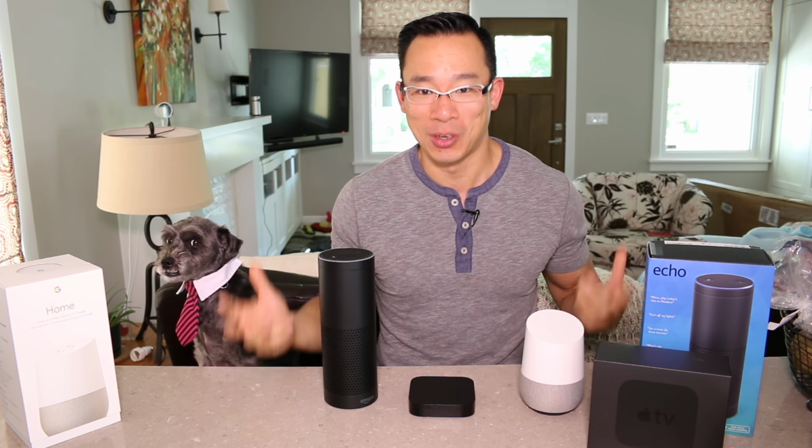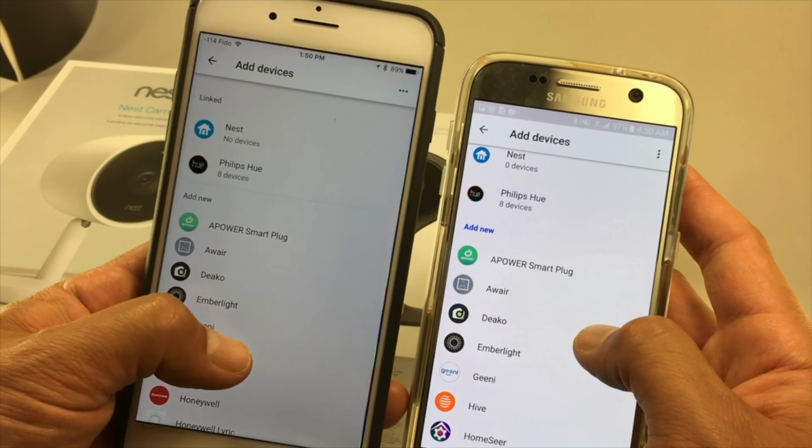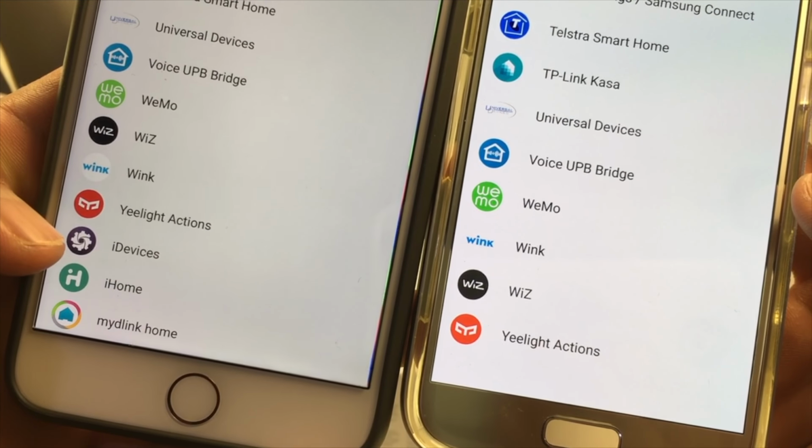I need an Android device to install Google Home. What? So I had to use my Galaxy S7 to install everything, but here's another kicker. The list of compatible devices is much shorter on the Android app than it is in the iOS app.